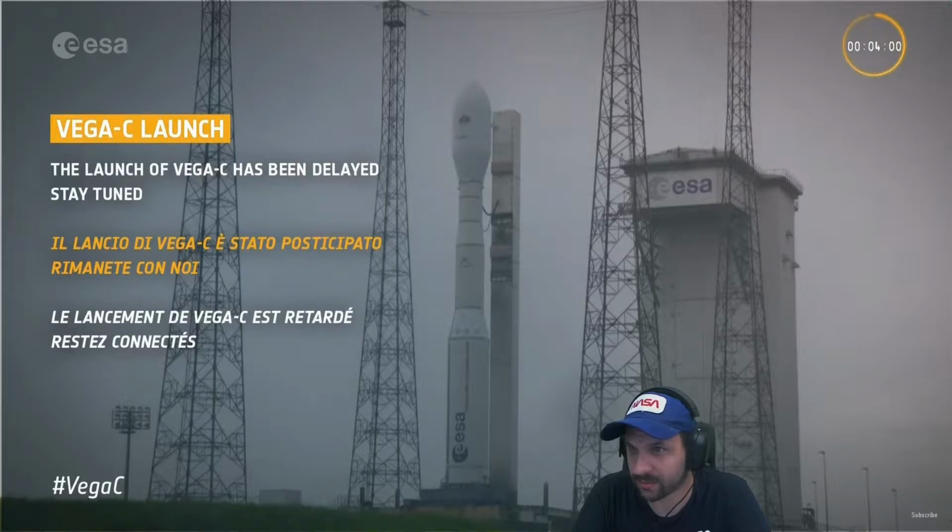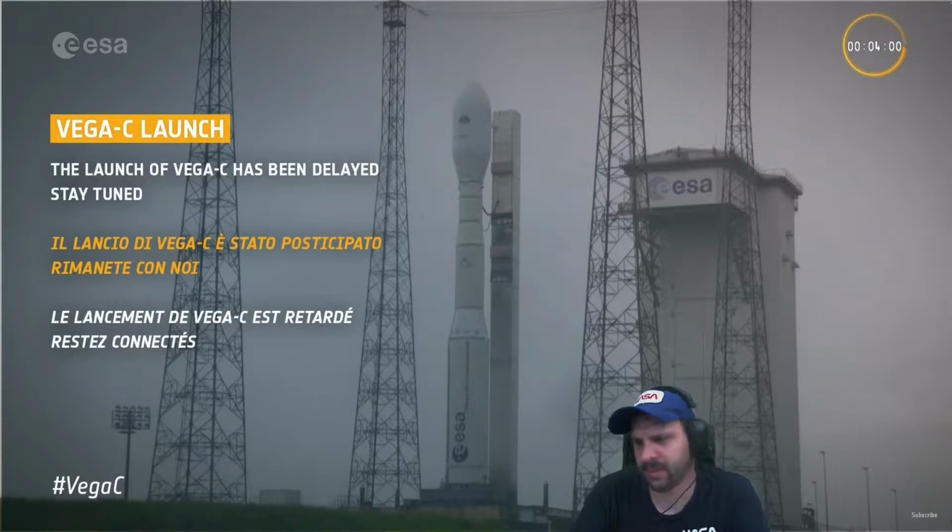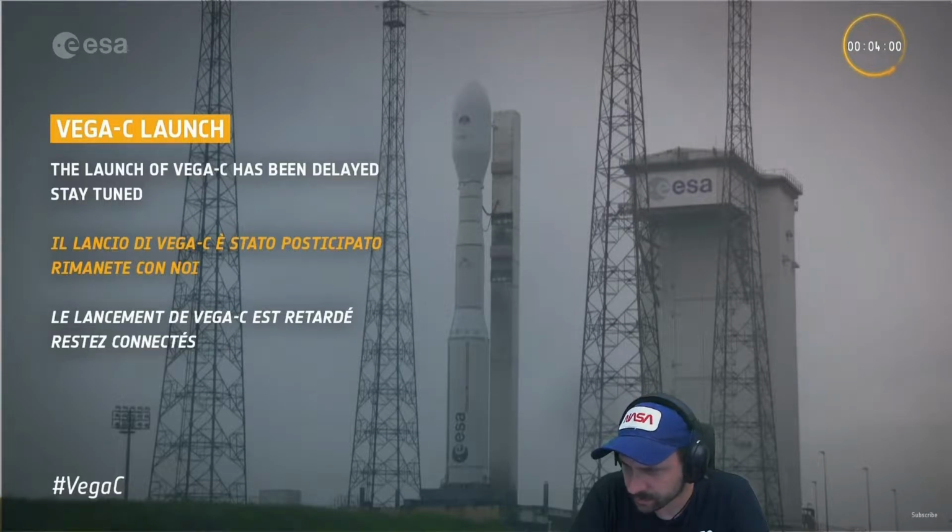The sequencer is reset to 4 minutes here. Maybe it also has to do with the rocket being Vega, not the same companies working on the vehicle. Yeah, possibly. Why don't you go fix your little problem and light this candle?